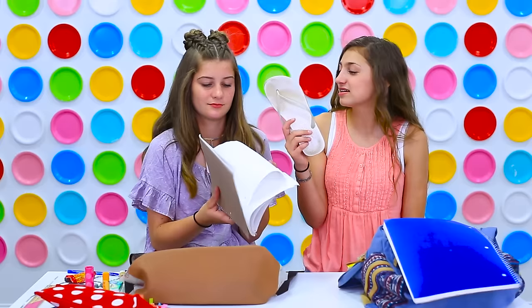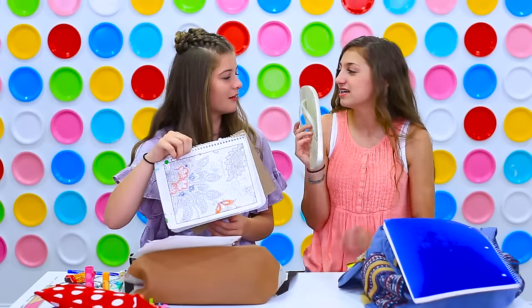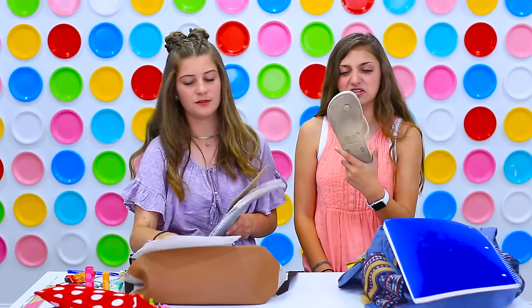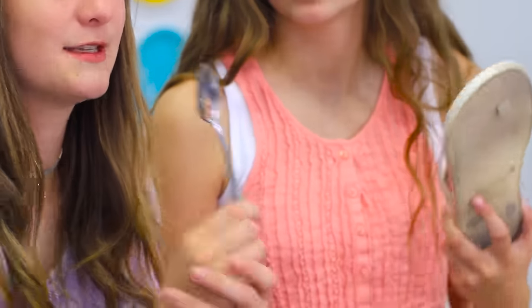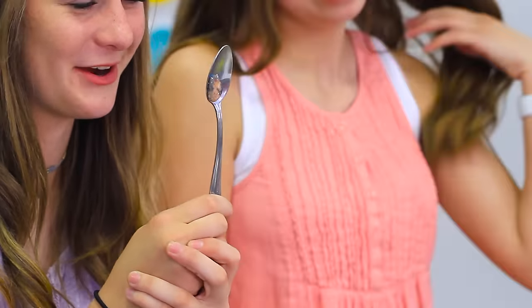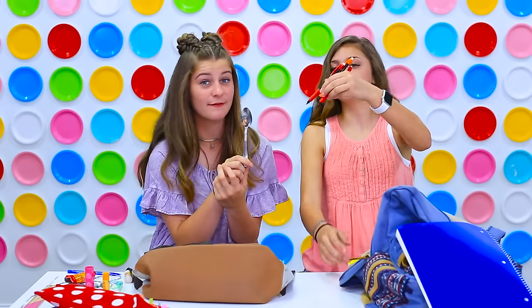I think I remember why I had that sock in there. Because I had to change shoes. So that's why I have flip-flops and a sock. Oh, that makes sense. Ew, this is all flip-flop. I have a scoop with what? More sweet tarts. That is nasty. That is really nasty. I don't know why I have a spoon in here.